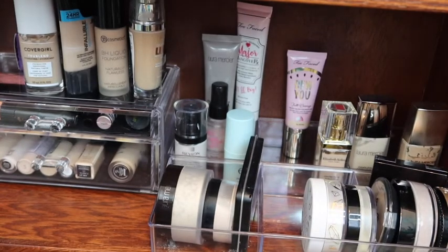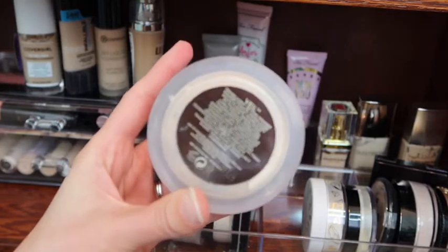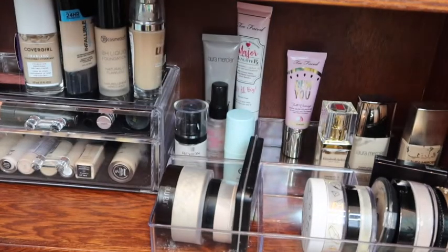So old is like a year for most products. The only exception would be palettes. But anyways, we are gonna pull out the Hourglass Veil Translucent Setting Powder. Really like that stuff. And then for concealer.